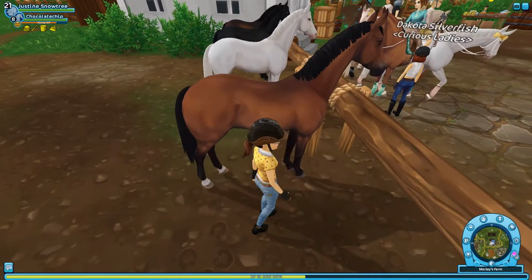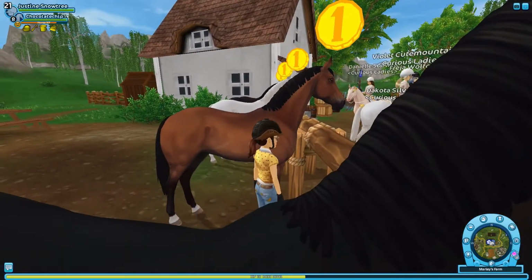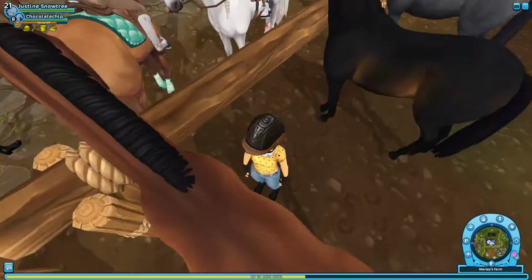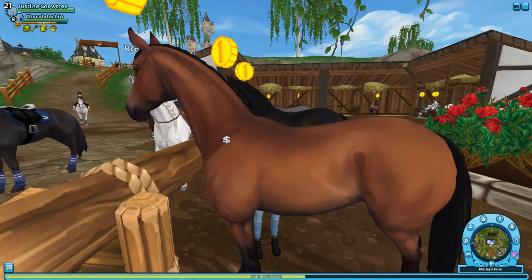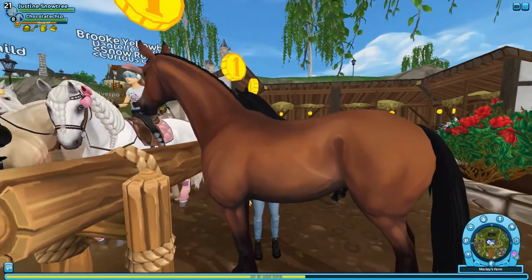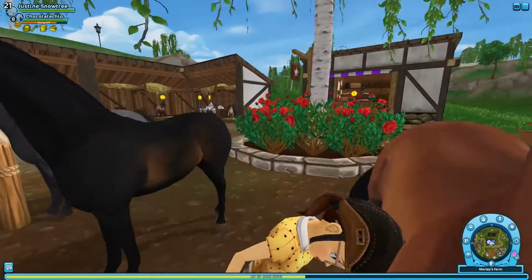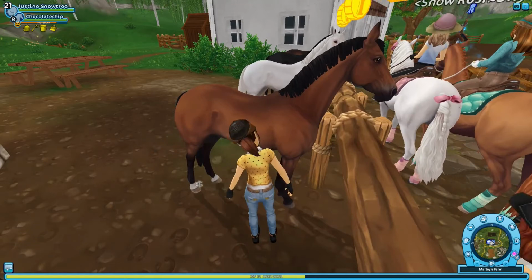The last one from today is the bay one. This one reminds me of the Trakehner, which I do not have, the bay Trakehner. It has a really nice bay coat. I think I'd buy this one, and it has really nice details. You can see the muscles. And it has brown eyes similar to the first one I showed you, and it has two little white socks on its back feet.